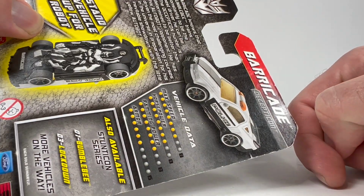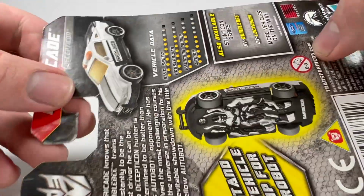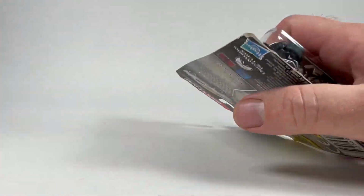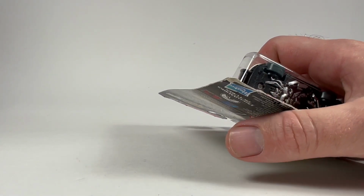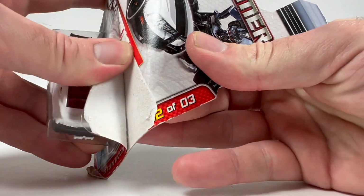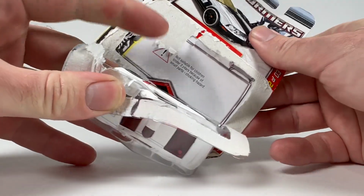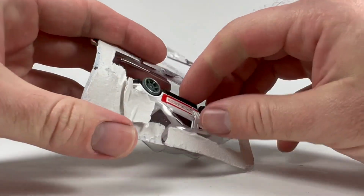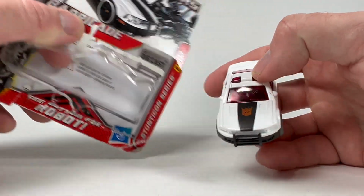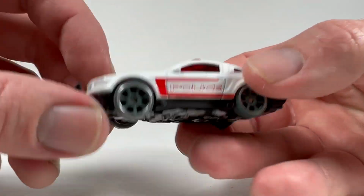It's got ramming power, it looks like, as one of its major strengths, and horsepower. There's a little blurb about Barricade, if you're not familiar with the Transformers. I'm familiar with the Transformers a little bit. More like the old school cartoon, or animated series, not cartoon, come on. And then the movies, I watched the first live-action one. I don't know if I watched any of the other ones. But here we go. We got a Mustang.